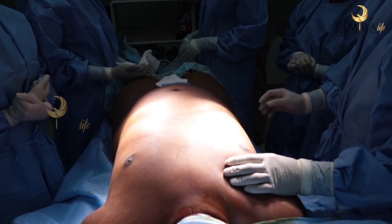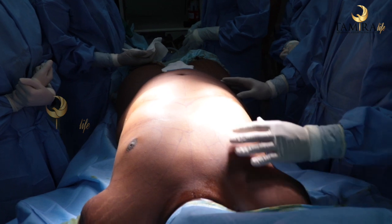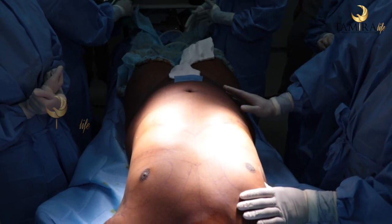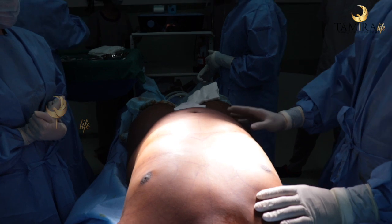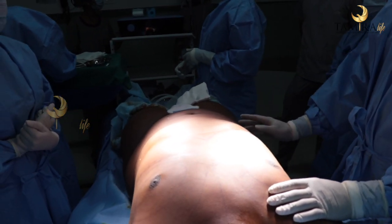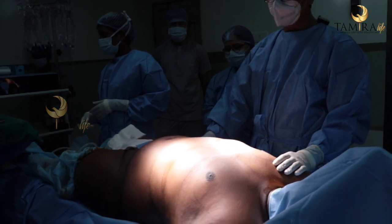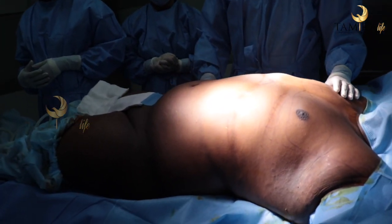So today we are mainly going to do the gynecomastia surgery. We're going to give him a good contour to the chest, and also we are trying to debulk the abdomen. He's not a candidate for high definition because he's got a lot of intra-abdominal fat as well. So we just try to give him some kind of basic definition. Basically we are going to just debulk the abdomen and the flanks, and get him a better contour.